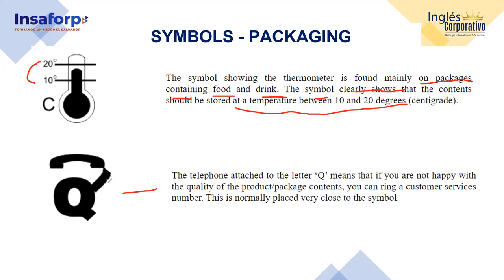Then we have another one. What do you think that symbol is? This is a telephone. A letter. Aha, this is a phone. But this is a letter Q. This is the letter Q. The telephone is attached to the letter Q.